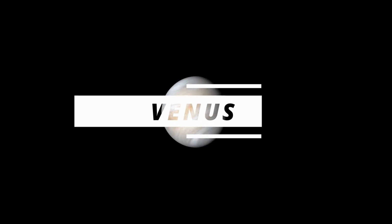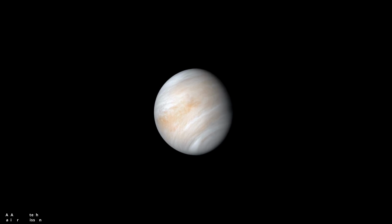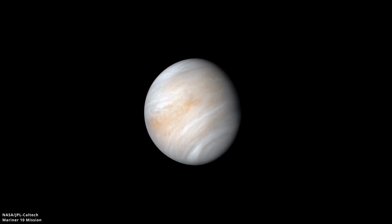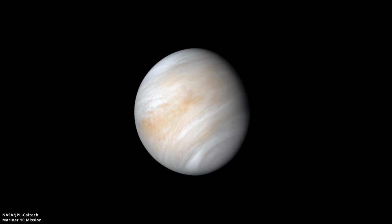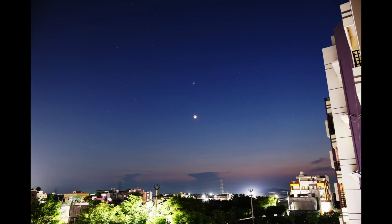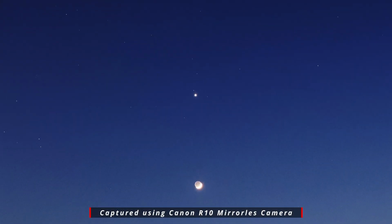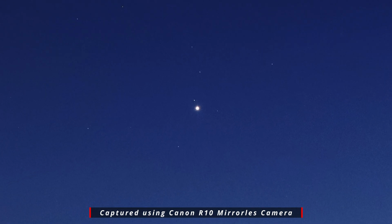Let's begin with Venus. Venus is the second planet from the Sun and is the closest planet to Earth. It is extremely dense and hot enough to melt lead. Venus is the third brightest object in the sky after the Sun and the Moon. Venus spins slowly in the opposite direction from most planets.